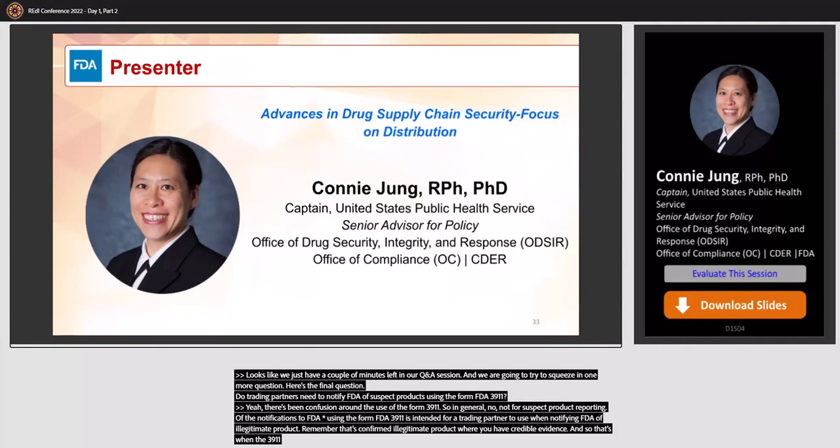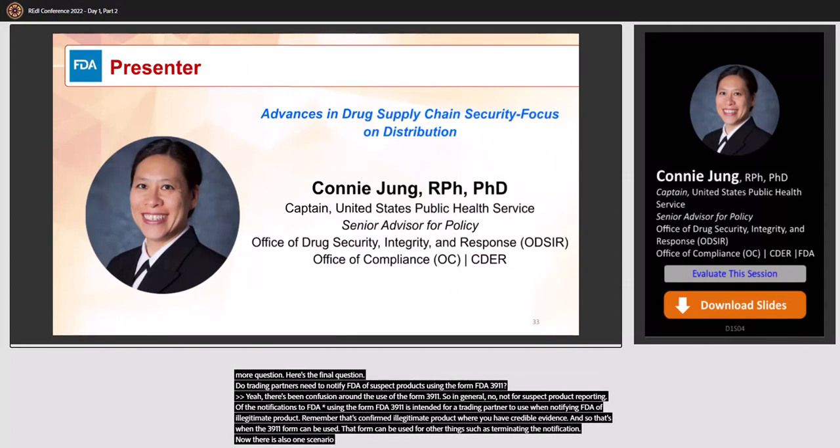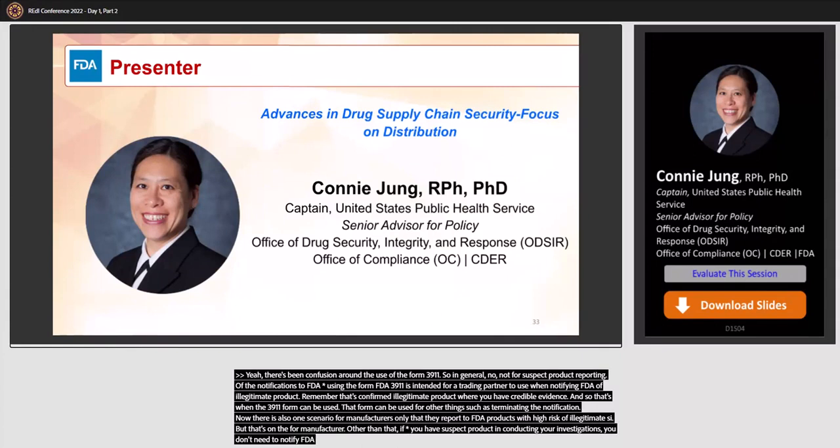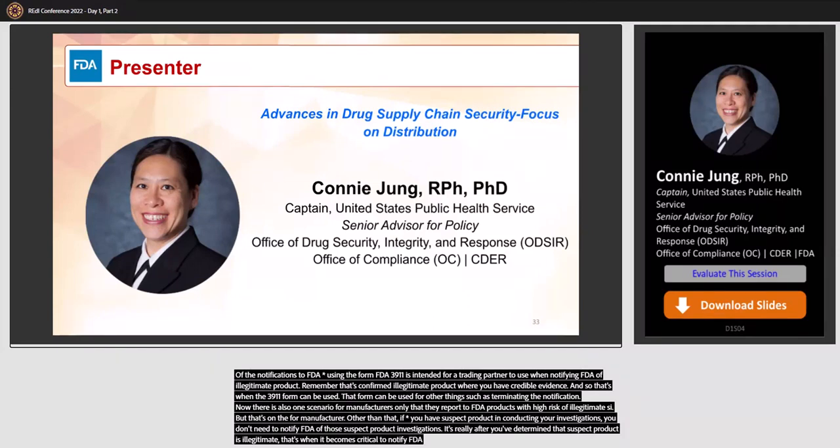And that form, of course, can be used for other uses such as terminating the notification. Now, there is also one scenario for manufacturers only that they report to FDA products with high risk of illegitimacy, but that is only for manufacturers. So other than that, in general, if you have suspect product and you're conducting your investigations, you don't need to notify FDA of those suspect product investigations. It's really after you've determined that suspect product is illegitimate, that's when it becomes critical to notify FDA and other immediate trading partners that may be affected.